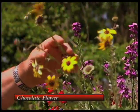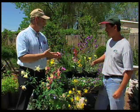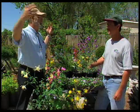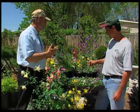This is a beautiful plant. It spreads, it gets fairly large in the pots. A lot of xeriscape plants, when they're in the pot, don't grow well. But we put them in the landscape, they just explode and grow. And this one doesn't take a lot of water. It'll take some, but it doesn't take a tremendous amount of water.